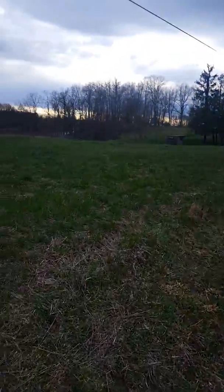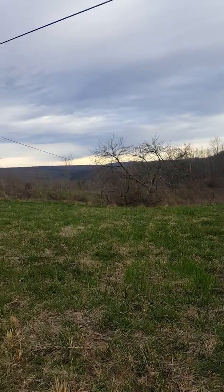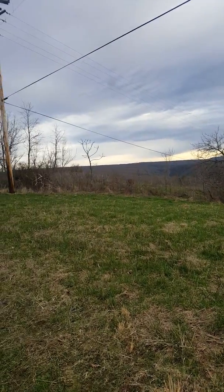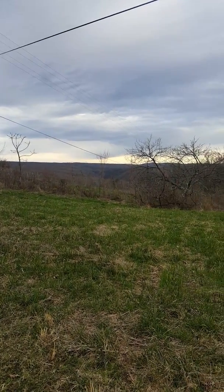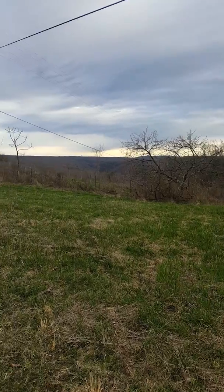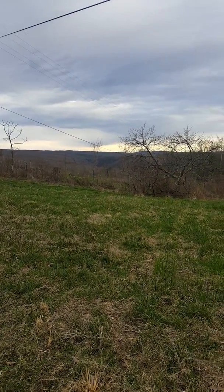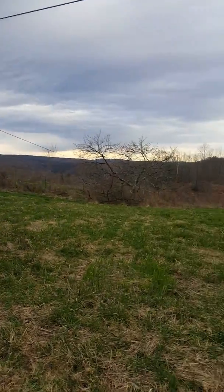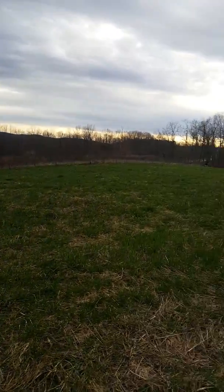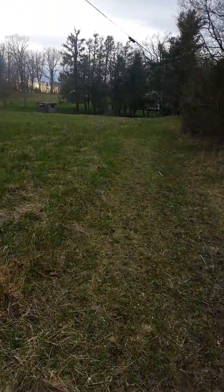And you can see quite a nice view out through the field. And way out in the distance, probably can't see in the video, but on one of the far peaks is a water tower. And sometimes during the winter, you can actually see snowshoe out there. And so we'll just continue on.